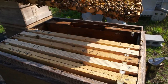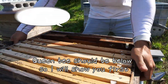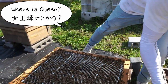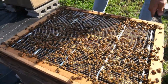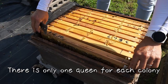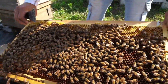Look at that. Look at all those happy bees. Oh, that's amazing. So, the queen bee, honey. Wow, look how many there are! One queen? I think I found her.